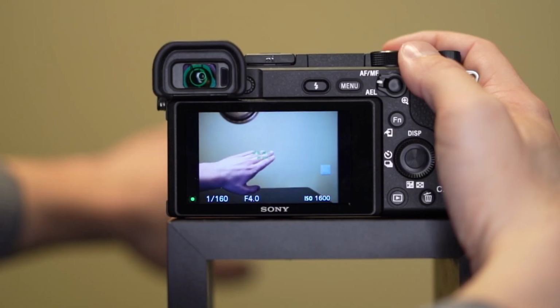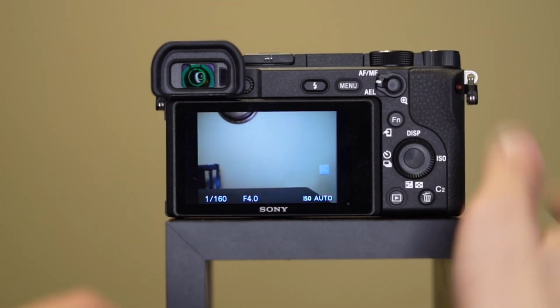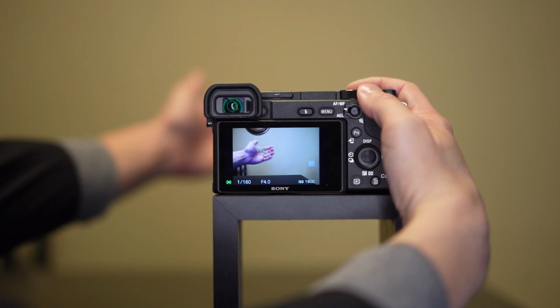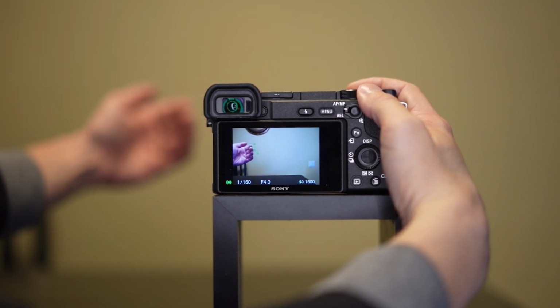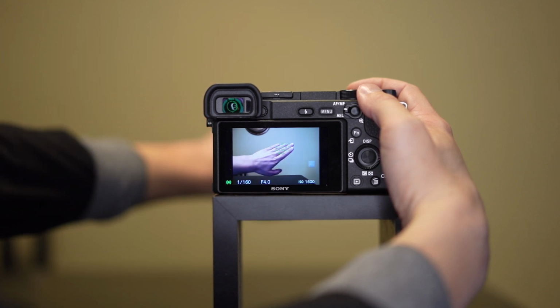But what's the point of shooting fast if you can't get a clear image? Sony has the number one autofocus system in the entire industry. Here's a good way to show that off. Take your left hand, put it in front of the camera, hold down the shutter halfway. Ask the customer, do you see the green boxes? Those are autofocus points. See how they follow my hand along? This is an easy way to demonstrate Sony's incredibly fast and accurate autofocus system.